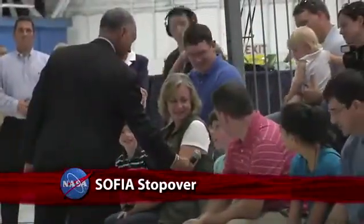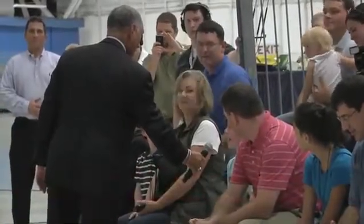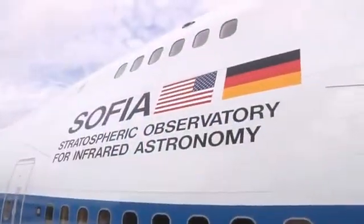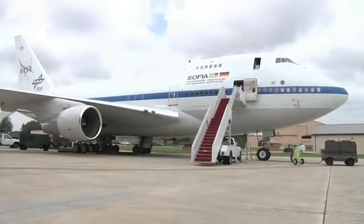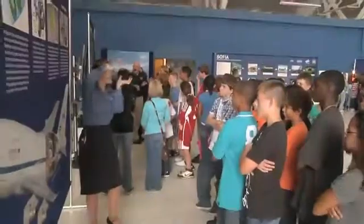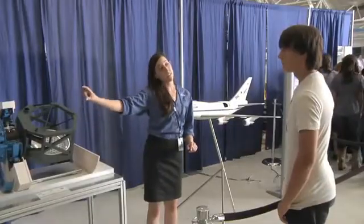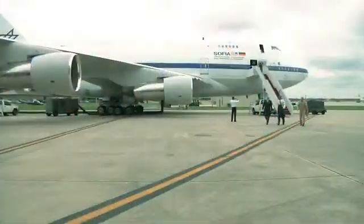It's a thing that flies up into the stratosphere and takes infrared pictures of the galaxy. NASA's Stratospheric Observatory for Infrared Astronomy, SOFIA, visited Andrews Air Force Base outside Washington. The rare East Coast appearance of the Dryden-based aircraft provided D.C. area students from military families an opportunity to tour SOFIA and hear from NASA headquarters officials about the unique airborne observatory.